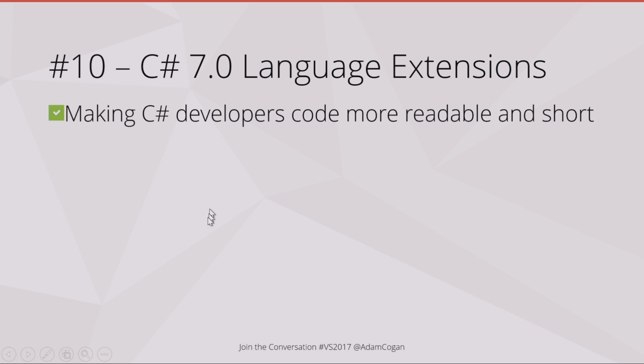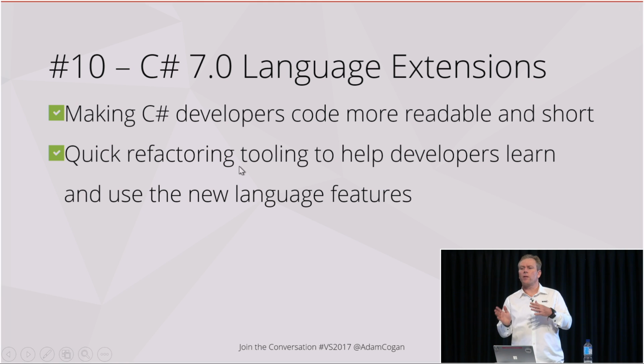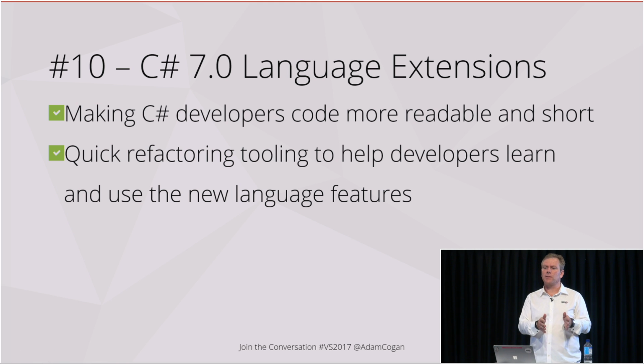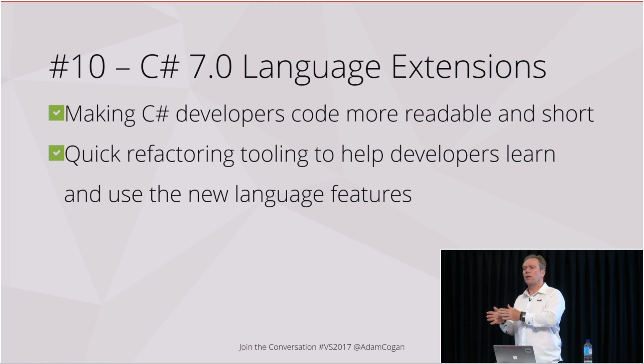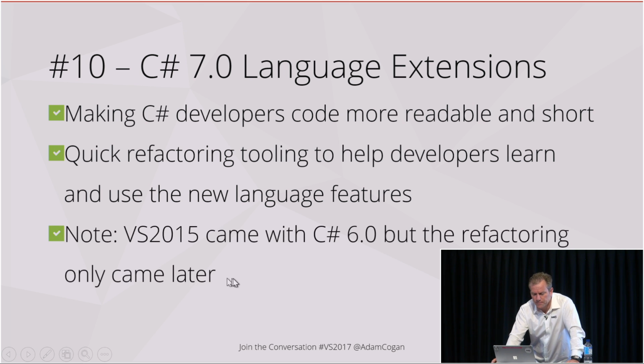So there's lots of that. I haven't shown you much. There's also some quick refactoring tools, but if you remember, we got lots of C#6 enhancements, and it wasn't until update 2 of 2015 where all those features started coming through and saying, hey, use this, use that, all the helping stuff. So I think all those refactoring tools will get better and better with each update.